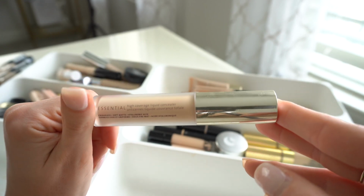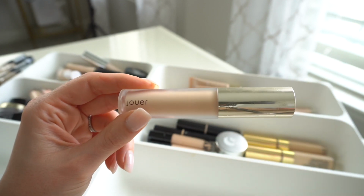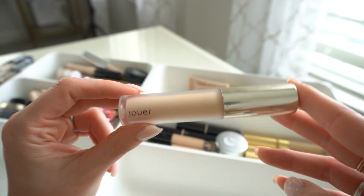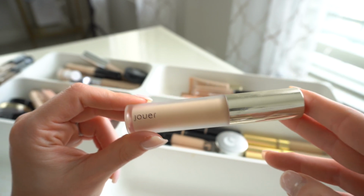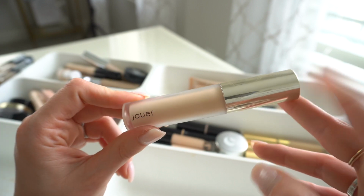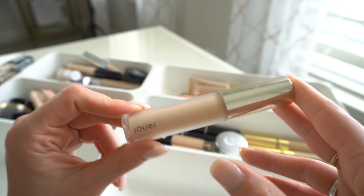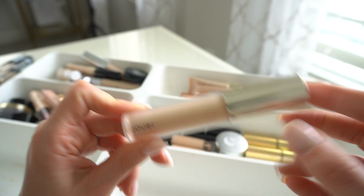It is the perfect mix of being creamy and moisturizing, but setting down and not needing to be set with powder. It's so good. This is the shade Wheat. It's a really good light color with a neutral undertone, and I will definitely be keeping this one. I've really been enjoying it since I got it and really, really impressed. So I would highly recommend this one if you like higher coverage, but you want something that's not super drying under your eyes. This is a really good one.